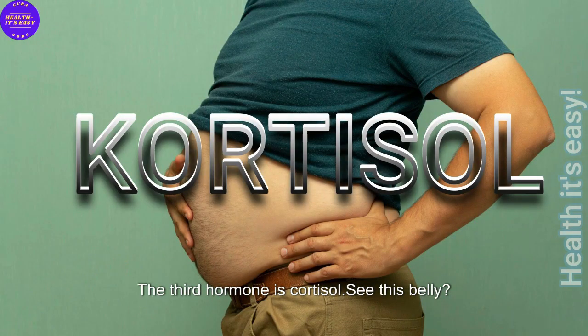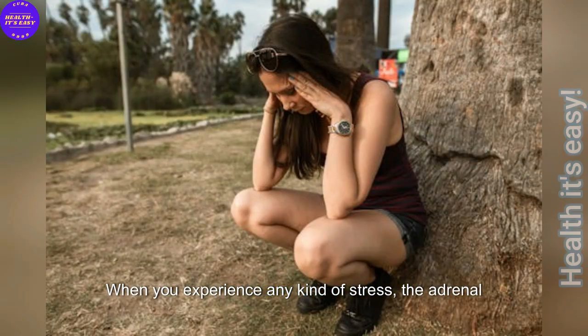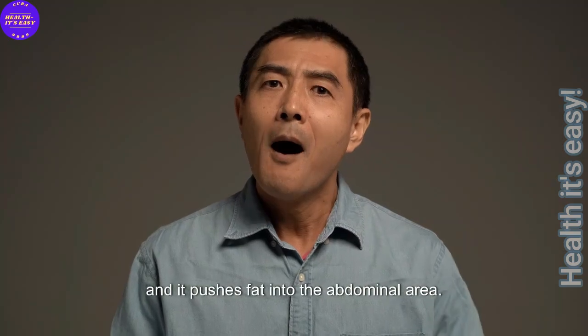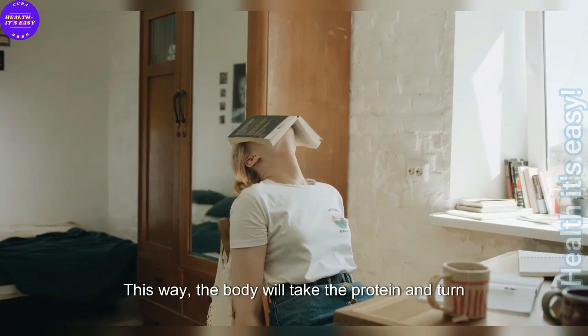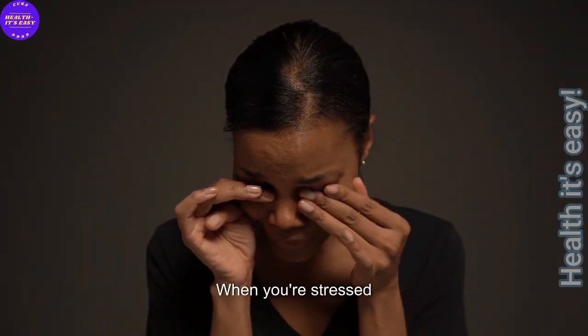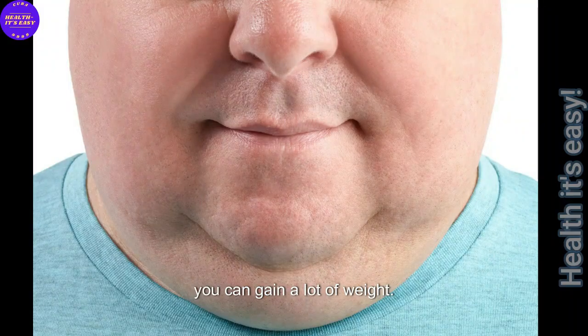The third hormone is cortisol. See this belly? When you experience any kind of stress, the adrenal glands produce a stress hormone called cortisol, and it pushes fat into the abdominal area. This way, the body will take the protein and turn it into sugar and then into fat right in the belly. When you're stressed or taking prednisolone, a synthetic version of cortisol, you can gain a lot of weight.